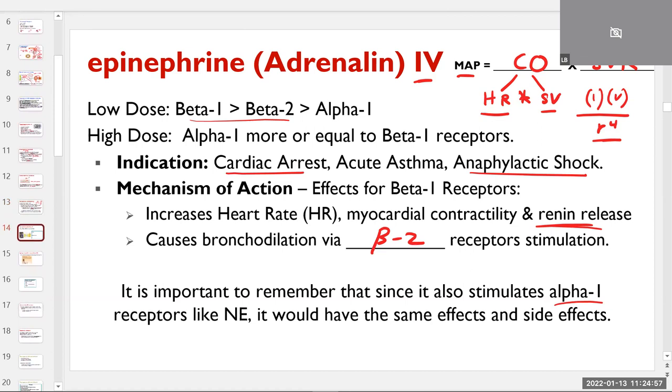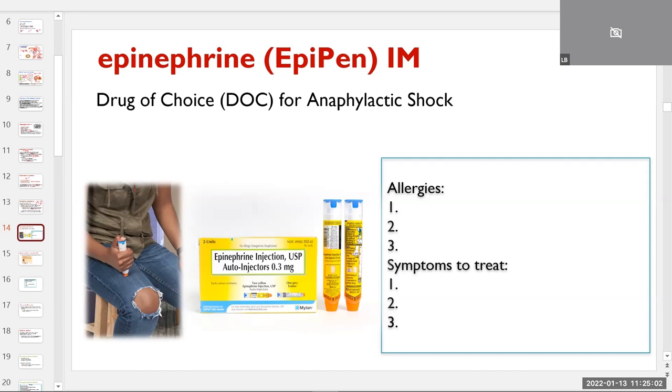Okay, epinephrine, there's an EpiPen, drug of choice for anaphylactic shock. You give this IM right in the thigh, vastus medialis, into the big muscles in the thigh. What would be a person's allergy? It's not going to be to pollen. These are going to be severe allergies. What could cause a severe allergy? Maybe the number one is peanut allergy. So if an individual has a severe peanut allergy, they may have to carry around an EpiPen. Could be tree nuts as well, but mostly peanuts.